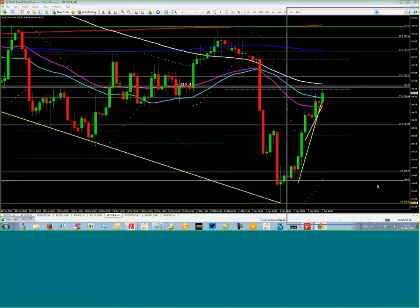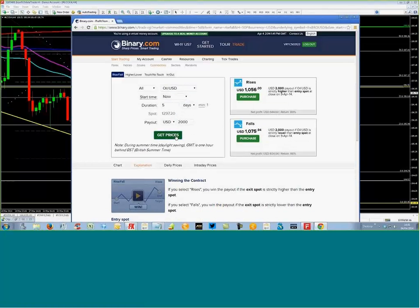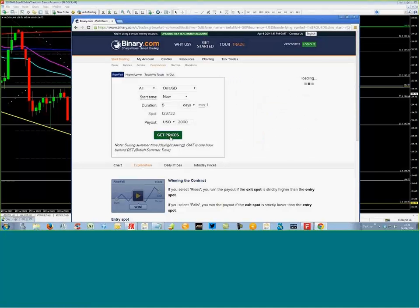So I'm just going to bring this across to the commodities market. Start trading. We're going to go to commodities, oil. And we just want that to update with the Brent crude oil price. In fact, we'll go through. I want to have a look at the index as well.